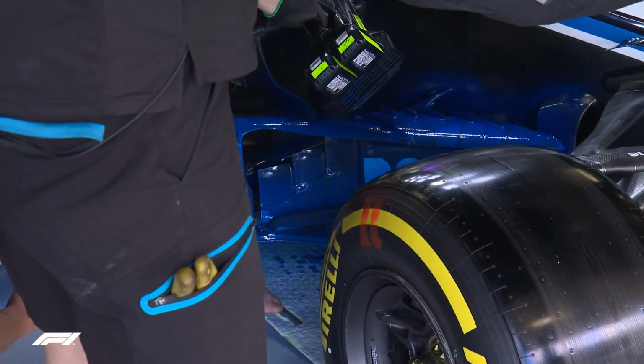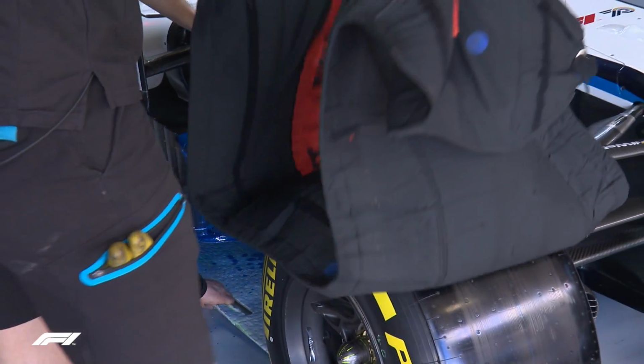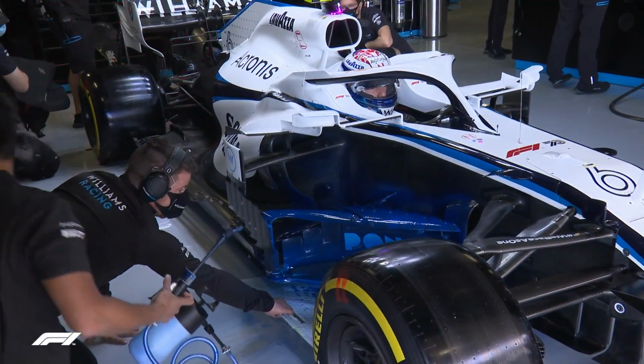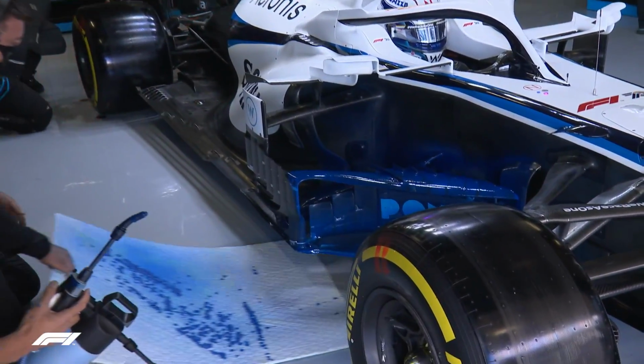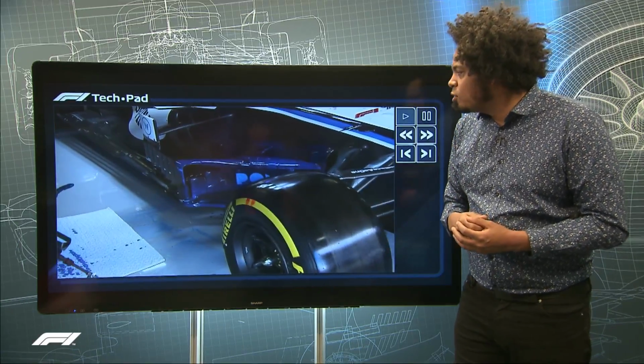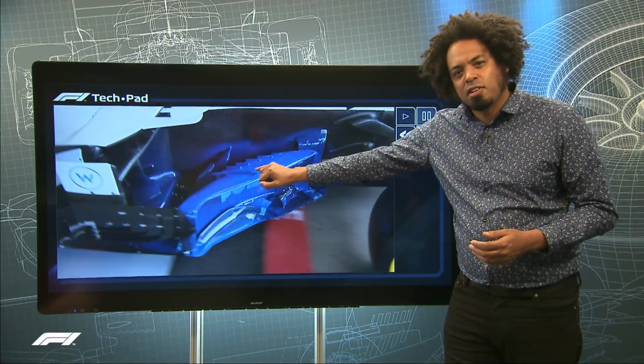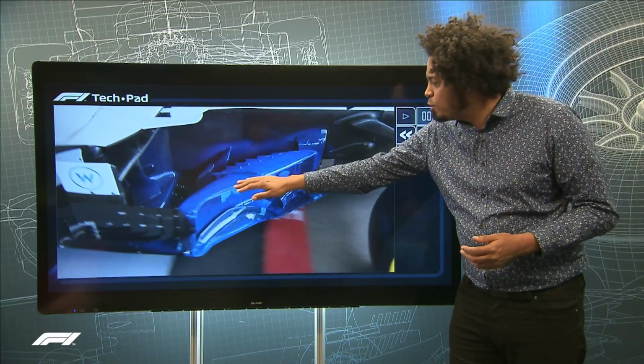Now, as the car comes out of the garage, you can see quite clearly some of the little design features on the car. Now, none of these bits are particularly new for Portugal, but it's something we haven't really covered enough, I thought, on this show so far. And as you can see, I'll just pause it there, you can see these little vortex generators running along the top of this element of the barge board.